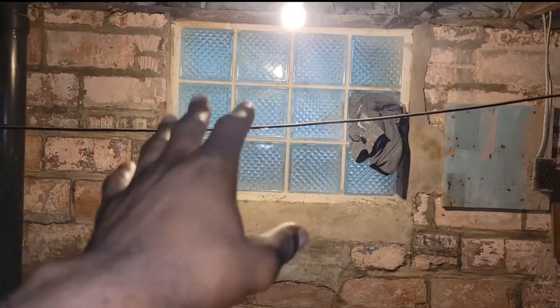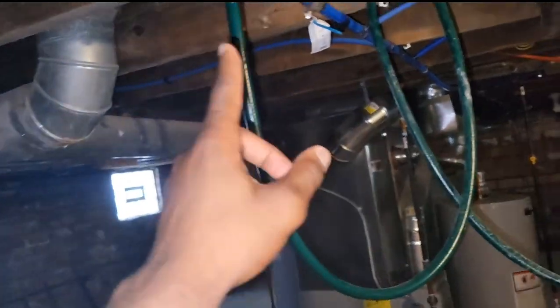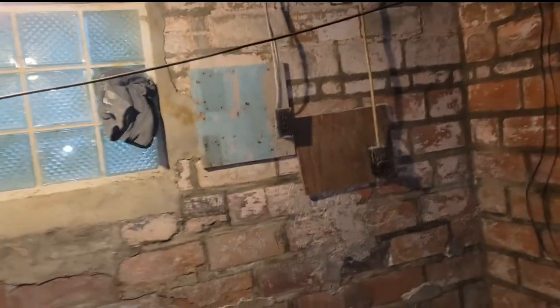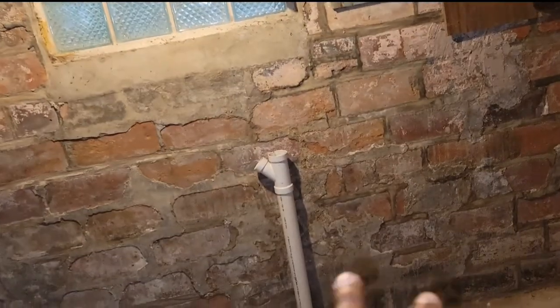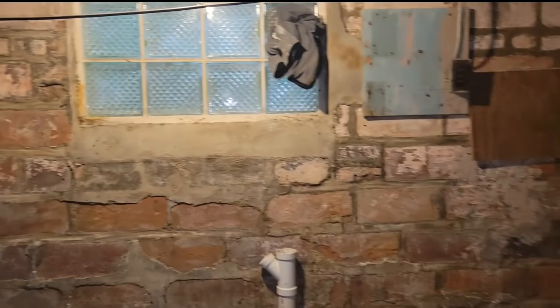So I have to get another glass block probably. And then they only have one hose for a washer, which means I have to get a T here to split, run up here, and be able to put over there. So both washers can have their own water.